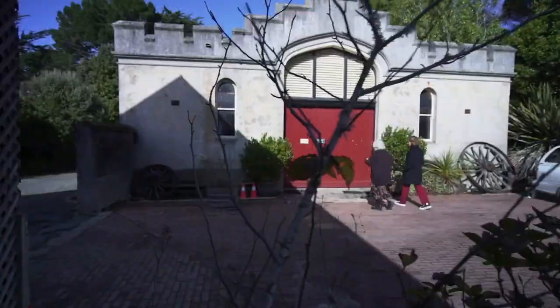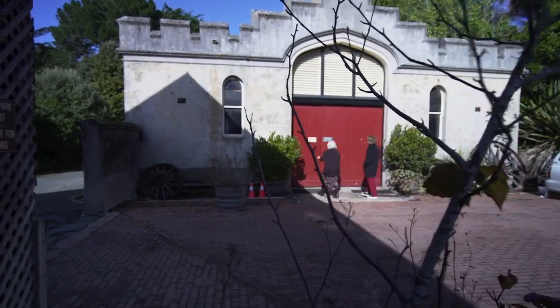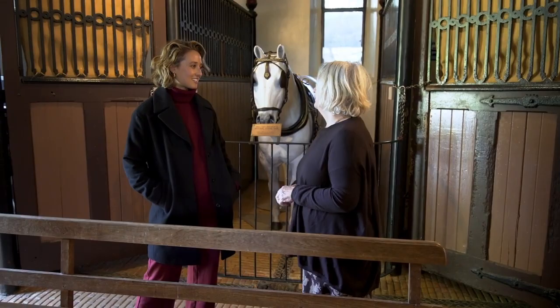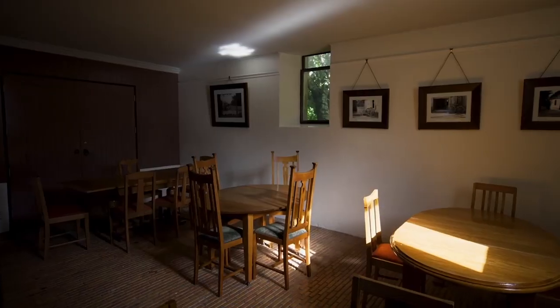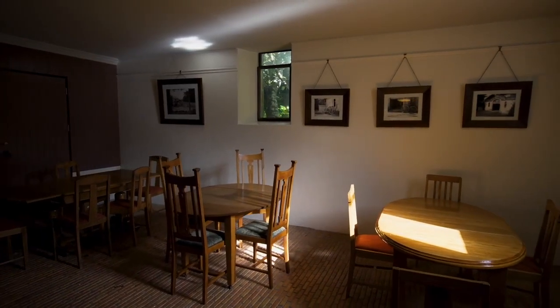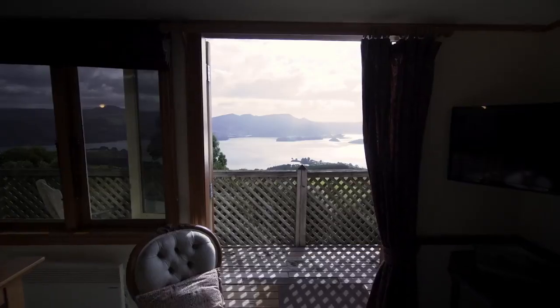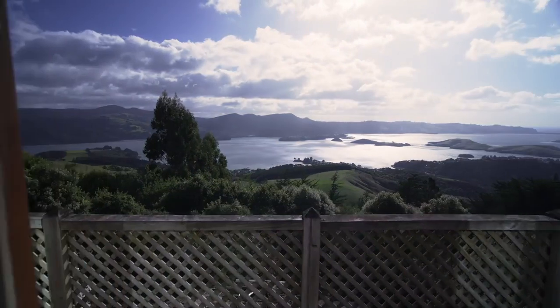So these are the stables? Yes, actually the stables were built before the castle was. Of course, it needed to happen because, of course, the only way of getting up here was on horseback. Yes. You had to look after your transport. So they built this first. You can stay up here. We have 3 styles of accommodation, the stables and the lodge. We have a 5-star property.